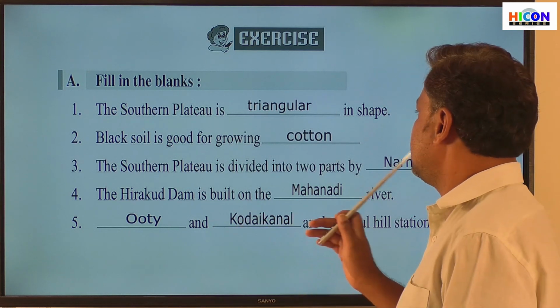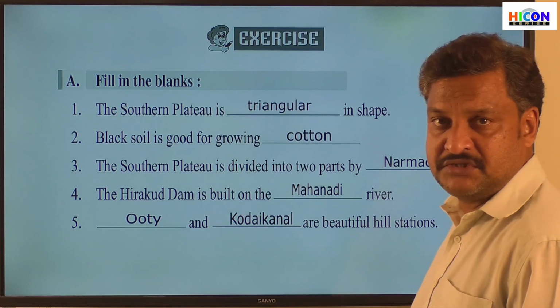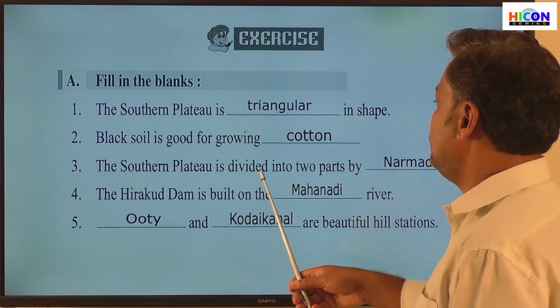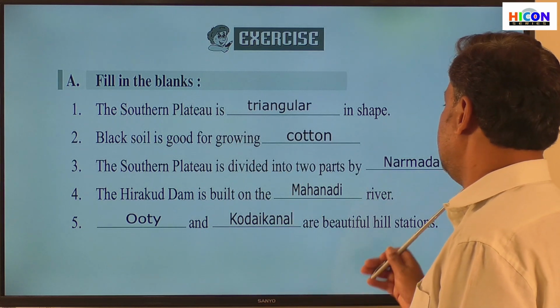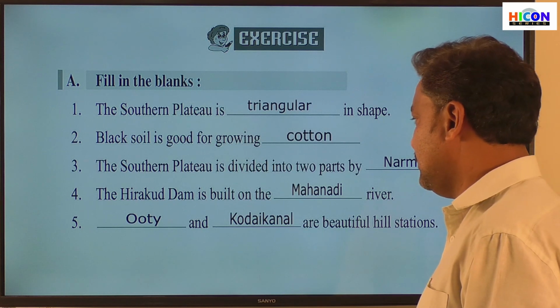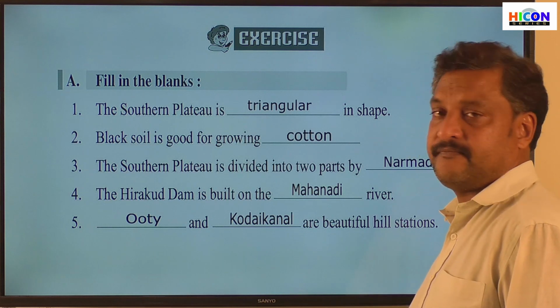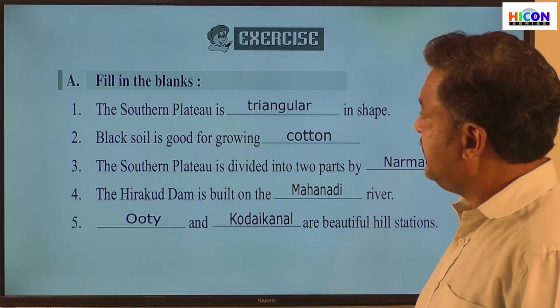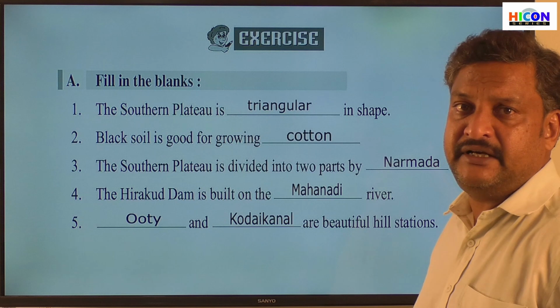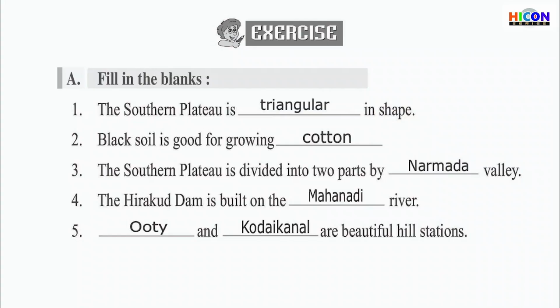The Southern Plateau is triangular in shape. The black soil is good for growing cotton. Southern Plateau is divided into 2 parts by Narmada Valley. The Hirakud Dam is built on Mahanadi River. Ooty and Kodaikanal are beautiful hill stations. Okay. So now I will keep the screen the same for another minute so that you can read these sentences once again. Okay.